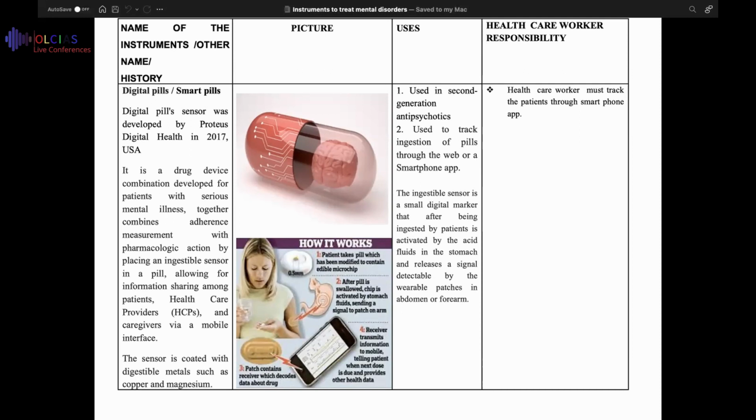Here, when it reaches the stomach, the copper and magnesium will dissolve, because it is a metal and it has to dissolve. But the indigestible sensor will not dissolve. It will be there, and it will send a message to the patient, doctor, nurses, or any other healthcare worker directly connected to the patient care. Everybody will receive the message that at this time, this patient has received this sort of medicine from this location, especially a second generation antipsychotic.